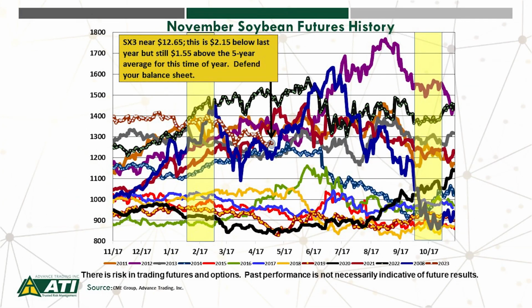Let's wrap things up this week looking at long-term trends in November soybean futures. Now, November beans, as we tape on Tuesday here, are near $12.65 a bushel. That's $2.15 below last year. However, it's still $1.55 above the 5-year average for this time of year.